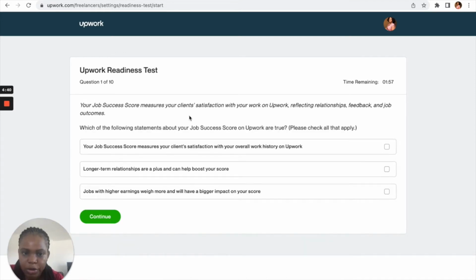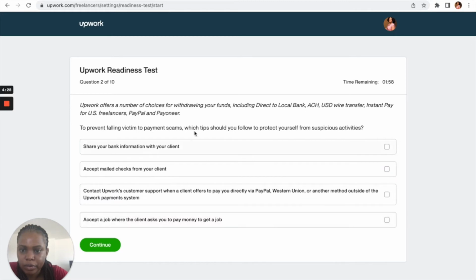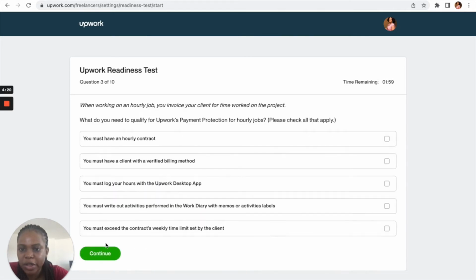This is about job success score. So the answer to this is yes. Three of them goes. The answer to this payment method is this. They might not come in the same order when you are answering your own. That's why you need to read it and know what I click as answers, to know what to answer when you are answering your own.